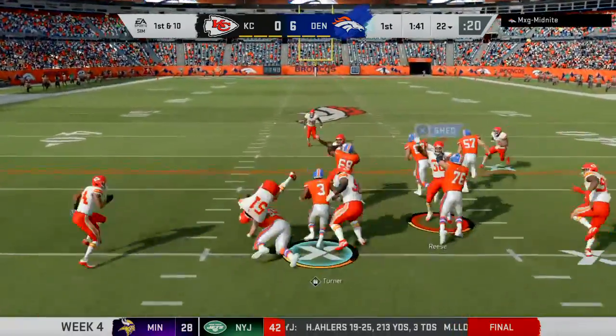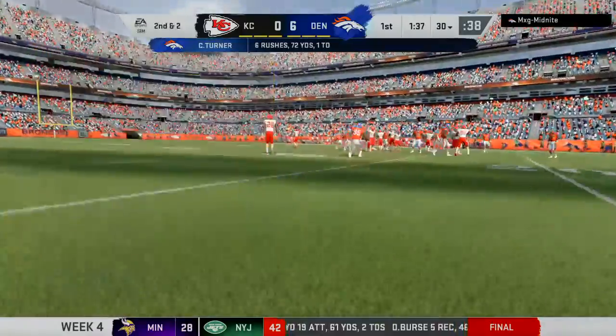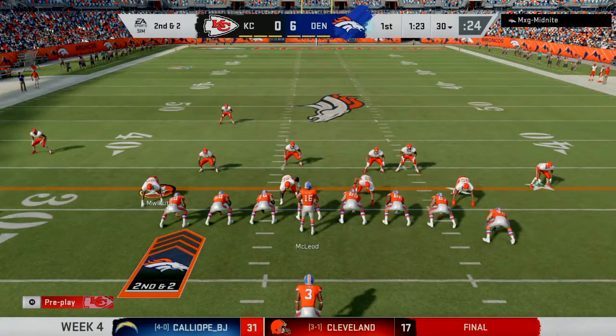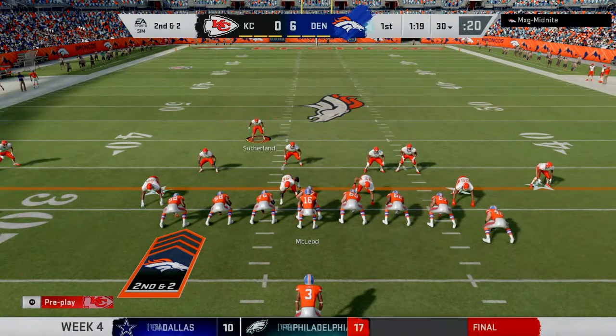Running game working. They'll stick with it on first down. This will be stopped about 2 yards shy of the marker. 8-yard gain, 2nd and 2. Getting the sense, Charles, they're going to put a big emphasis this afternoon on the run game. And why not? What we're seeing so far is working pretty well from them.